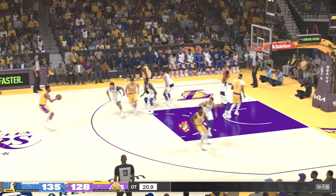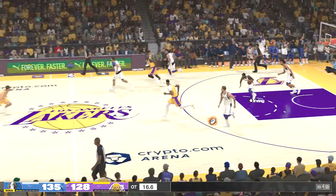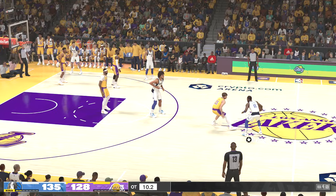Reeves the pass to James. Puts up a deep three. Hachimura no good. And the Mavericks with possession. Here's Irving.